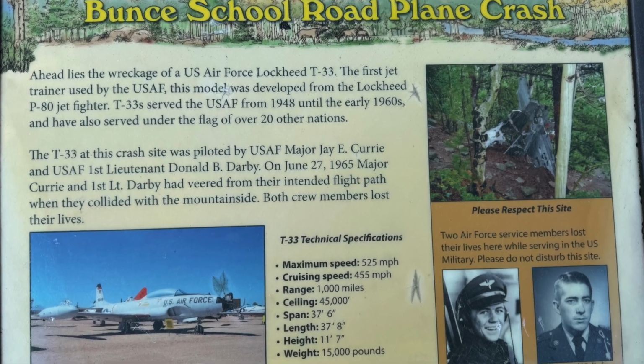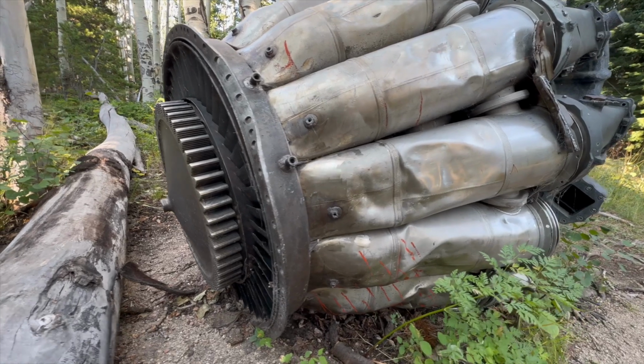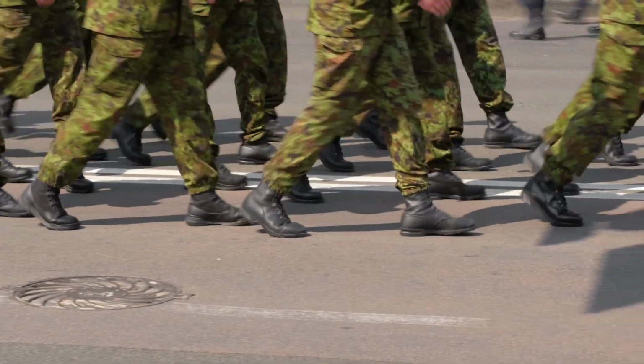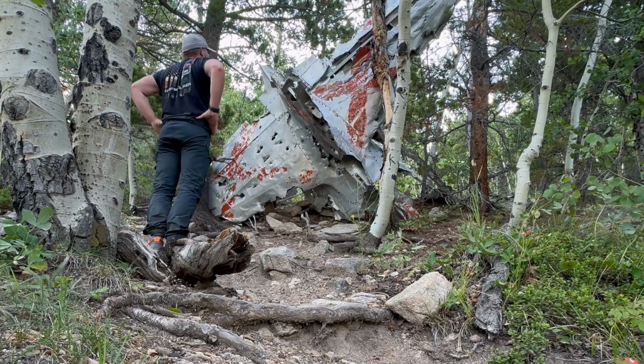Less than 1% of the U.S. population has been a member of the armed forces. These brothers and sisters in arms are connected with a sense of integrity, service before self, and excellence in all we do. This strong bond is what brought me to the T-33 plane crash trail.